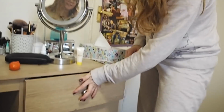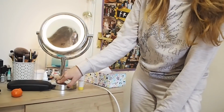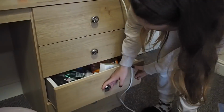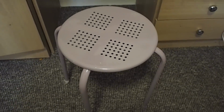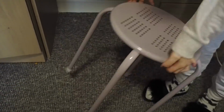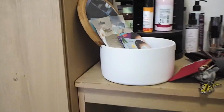Oh, cookies in the mirror, that's jokes. Your face is in the mirror. Just some random skincare and bits and pieces. This little stool, where's that from? I had this when I was really young. Mum just brought it up. Oh, cute. She didn't want it in her house. I like that little potty, where's that from?